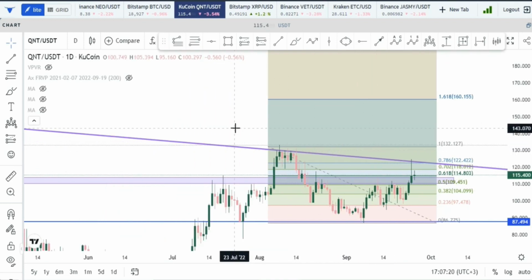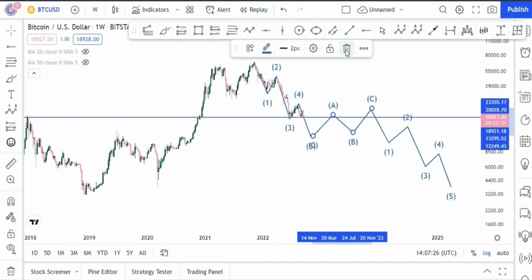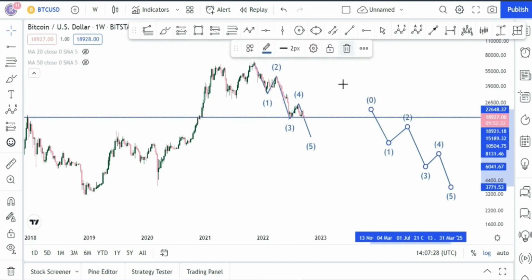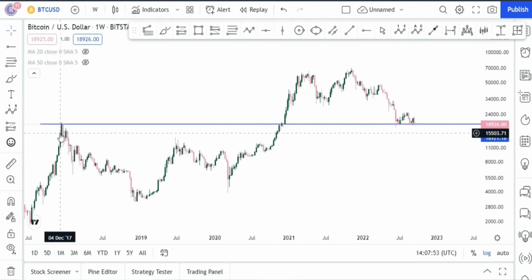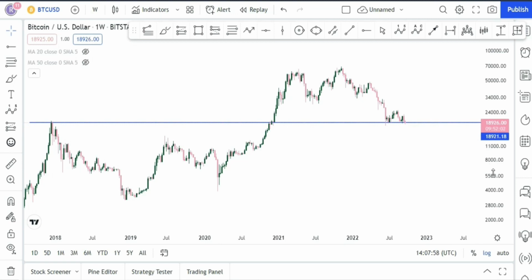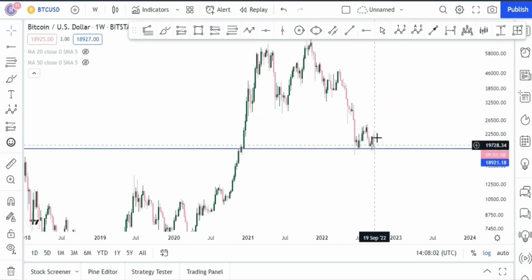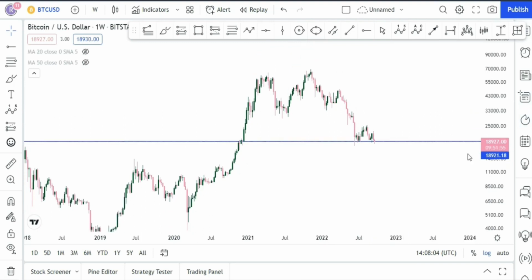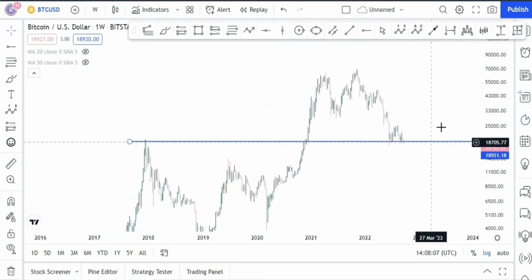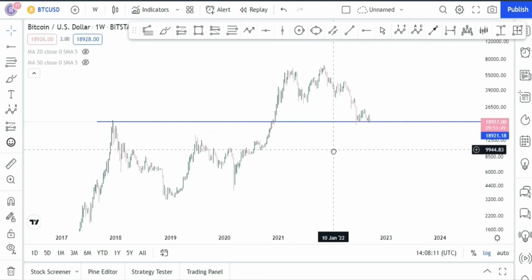We also need the market conditions to be looking pretty good for the Quant price chart, which brings me to the next topic, the Bitcoin price chart. Let me delete this so that you have a clear picture of what I'm trying to talk about. On the Bitcoin price chart, we are sitting on top of the previous all-time high, so it's major support, and at the moment it's looking like we are forming a double bottom right here, really massive to see. If we form this double bottom on the Bitcoin price chart, rest assured that Quant is also going to be performing really well.